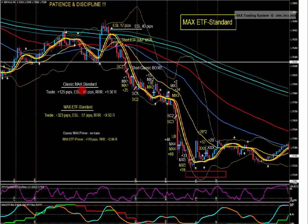Remember, the classic MAX defines a short trade in a downtrend when the price is moving below our home base, which is not necessarily the case with our ETF concept. In this case, it's also the case, but it is just a coincidence because the price was already below our home base. And so with the classic MAX standard, we have our entry right on this point here. It is called a short classic BO re-entry.